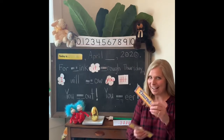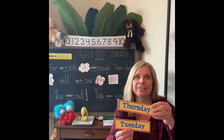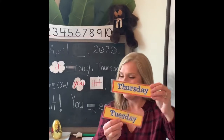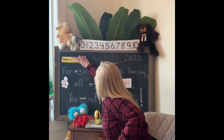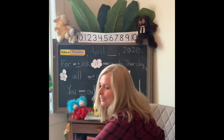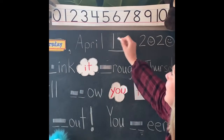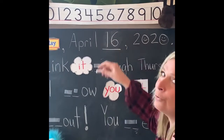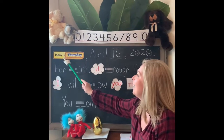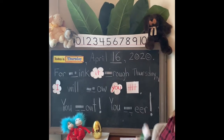Now, our morning message today is not Thursday, it's Thursday. Which one? You're right, Thursday. Today is Thursday, April, and it is the 16th. 16 is a 1 and a 6. So 1 is straight down, that's fun. And a 6, you go around and in. There are no tricks for 6. 2020. So let's read this together. Today is Thursday, April 16th, 2020. Good job.